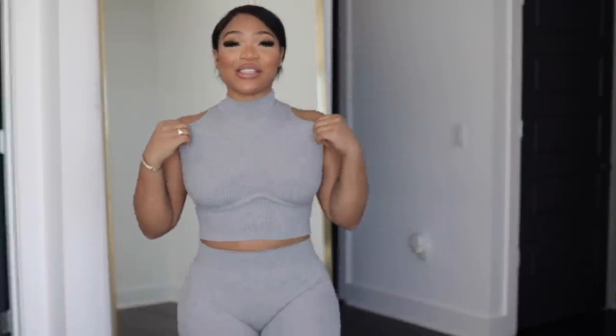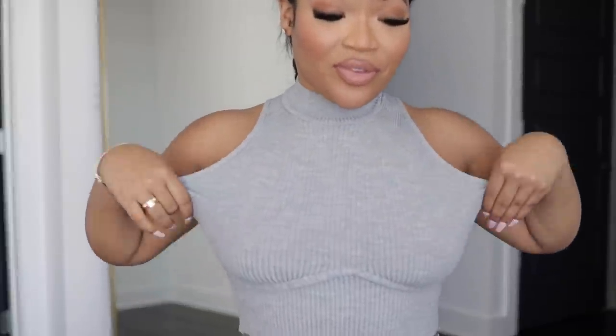This is a well put together set. It's giving me sophisticated and classy. This is bomb. I look so cute. But yeah, like I said, y'all, this is a well put together set. I love the cool tone gray.